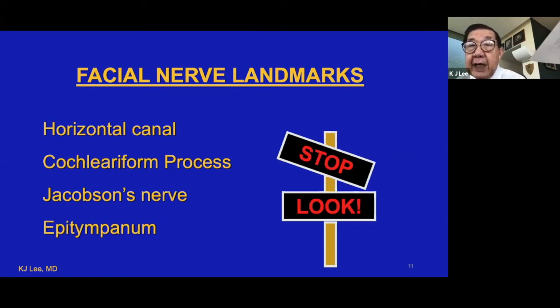The facial nerve is our enemy and our friend. More our friend. You've got to preserve it, take good care of it, baby it. The way to find the landmarks of the facial nerve is the horizontal canal. It is right there in the horizontal canal. There's a second genu of the facial nerve, and then it goes medial of the epitympanum, which we're going to talk about in the next PowerPoint. Then you have the cochleariform process. The cochleariform process is the anterior aspect of the facial nerve vicinity before it goes into the first genu. And you need to know where the cochleariform process is.